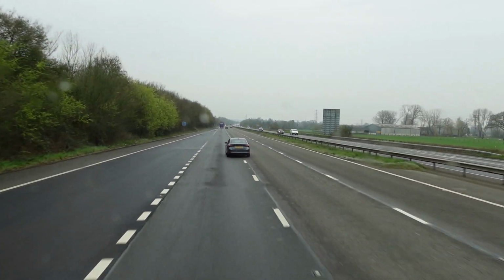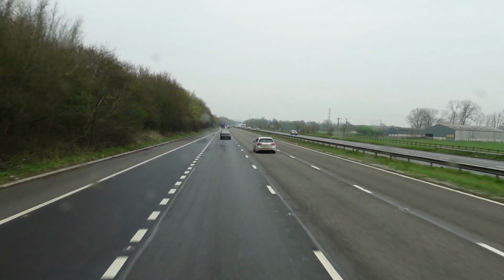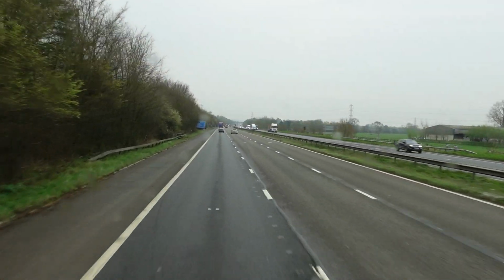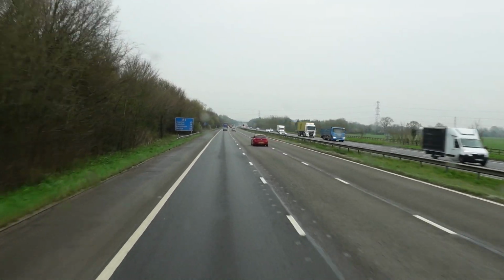Fast he's going. He's not going too fast. 70, 73, 75. So unless right in front of me, I can't tell.